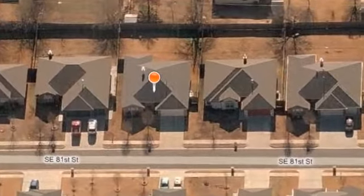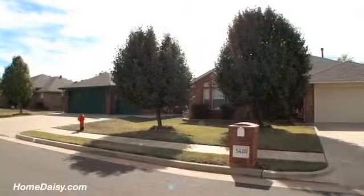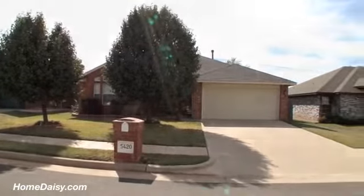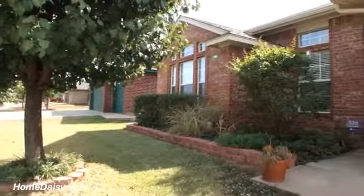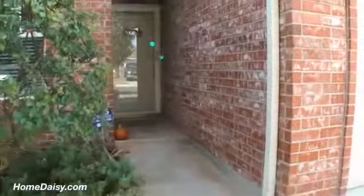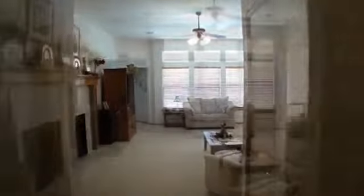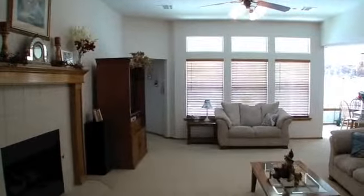Welcome to 5420 Southeast 81st Street in Oklahoma City. The fantastic neighborhood offers a park and pond and is within minutes to Tinker Air Force Base. When you look at this home, you will not be disappointed. The owners have maintained it well and it's very clean and neat. Living area is spacious with a decorative gas fireplace and room for big furniture.